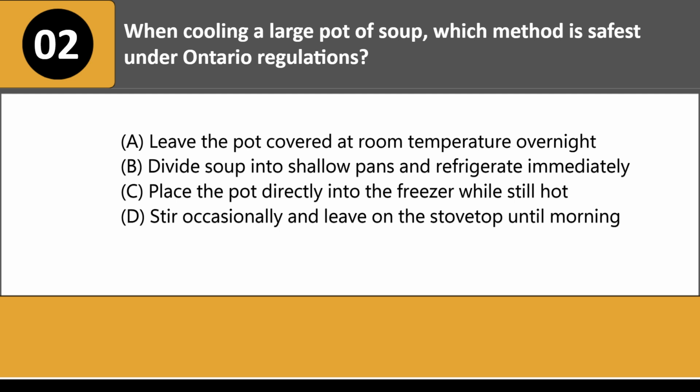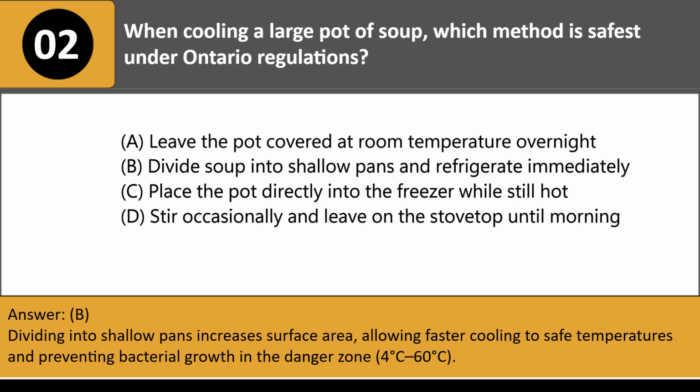A. Leave the pot covered at room temperature overnight. B. Divide soup into shallow pans and refrigerate immediately. C. Place the pot directly into the freezer while still hot. D. Stir occasionally and leave on the stovetop until morning. Answer: B. Dividing into shallow pans increases surface area, allowing faster cooling to safe temperatures and preventing bacterial growth in the danger zone, 4 to 60 degrees Celsius.